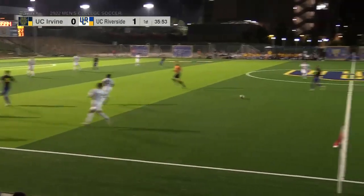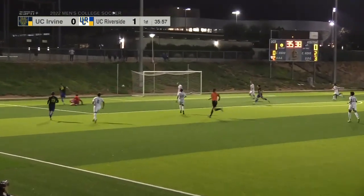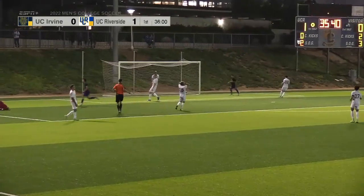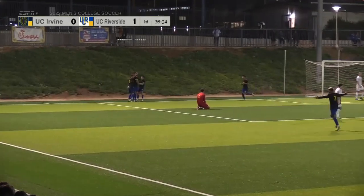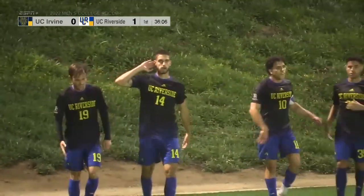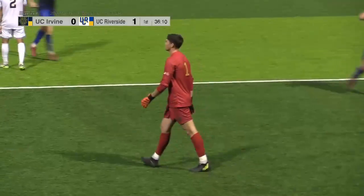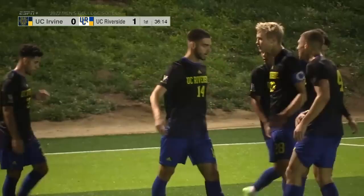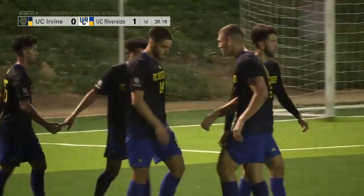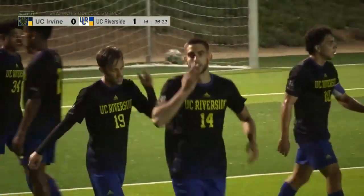Lukic to Clark. Now here's a nice ball from Hernandez to Lukic. That's a goal! 2-0 UC Riverside. Fantastic pass from Paulo Hernandez. His 7th assist on the season. Goal in the 36th minute.